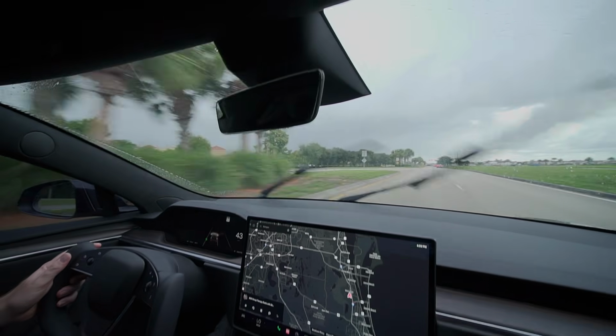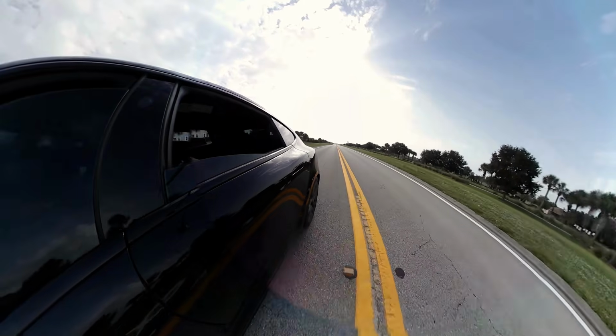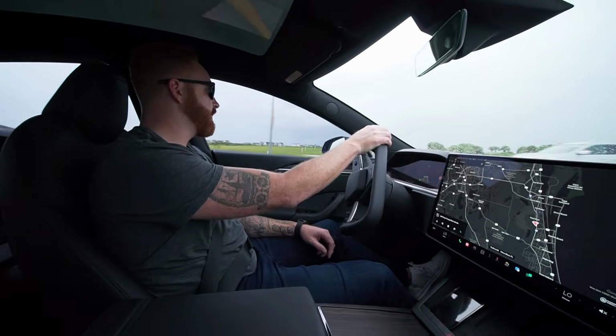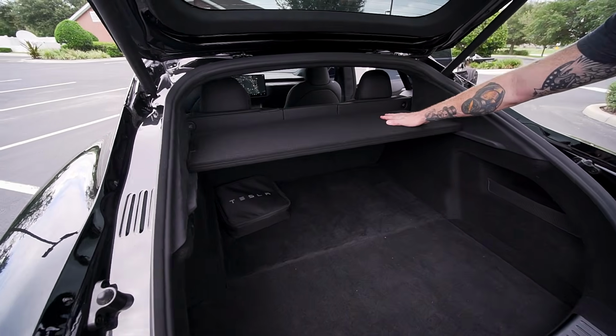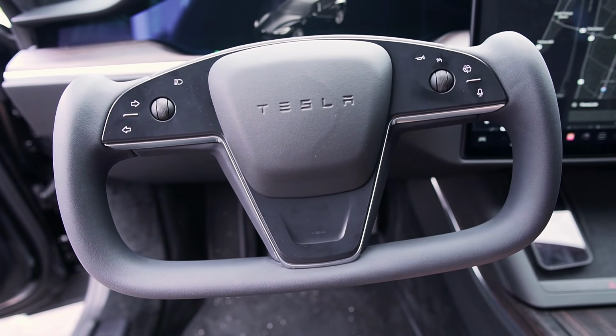Anyway, I've been driving the car for one week, and now that I've got a handle on things, I wanted to share my thoughts about the vehicle. Everything from the displays, handling, storage capacity, the overall feel of the vehicle, and of course, the infamous wheel, the yoke.